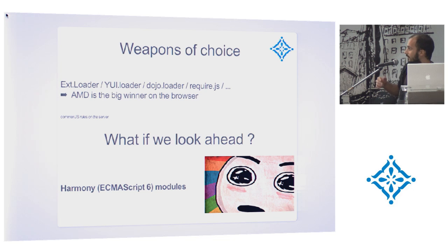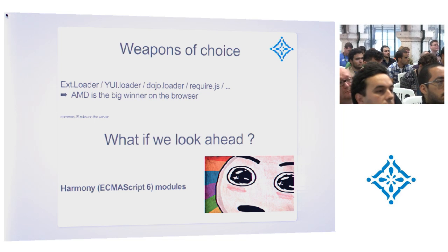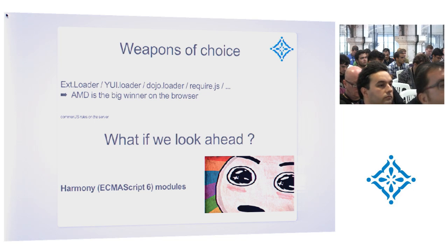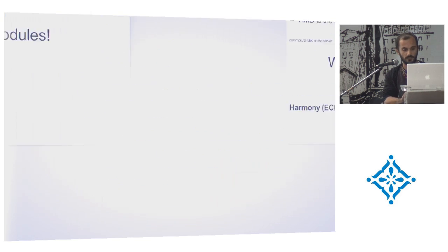I know it's a browser track, so I just wrote very little: when it comes to modules, CommonJS rules on the server. But that's something that annoys me a little bit, because I don't want to learn two different formats when I work on the server or on the client. And fortunately, ECMA is about to release Harmony, which is ECMAScript 6, and there are standard module definitions in it. There is a lot of buzz about it, and in my opinion, it's just awesome.